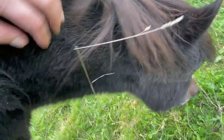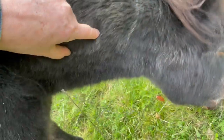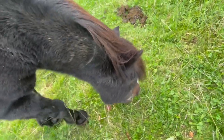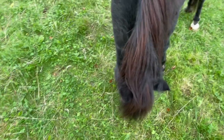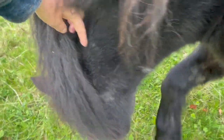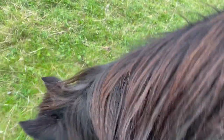You can see Marco Polo's old scars where the rope grew into his neck. One rope, another bit of rope. So he's one of the bestest ponies in the world, as far as I'm concerned. And there's the other rope scar you can see right there. And there's a bit more of the rope scar of how it grew into his neck.